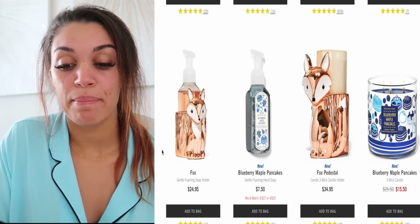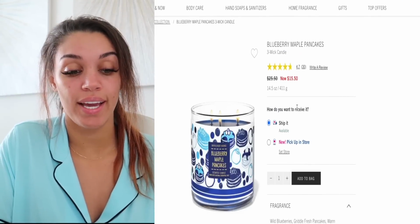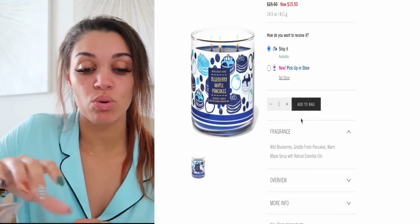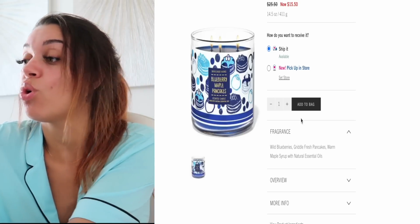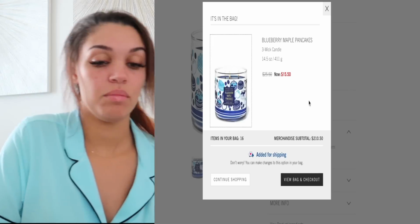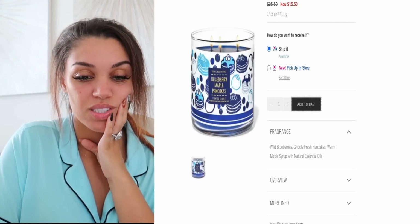They have a blueberry maple pancake. It is currently $15.50, 4.7 star rating, and it is new: wild blueberries, griddle fresh pancakes, warm maple syrup with essential oils, and we're gonna go ahead and add that to my cart. Moving on, let's see what else they have, guys.